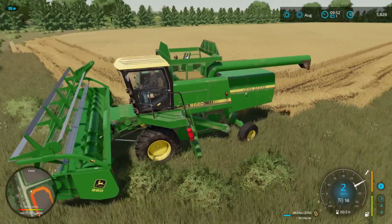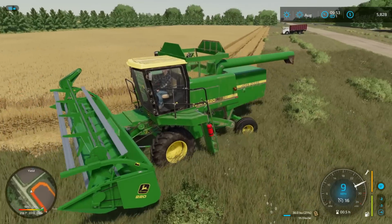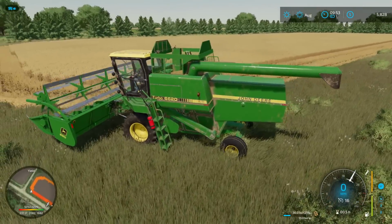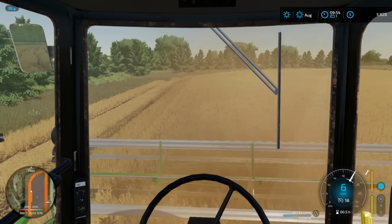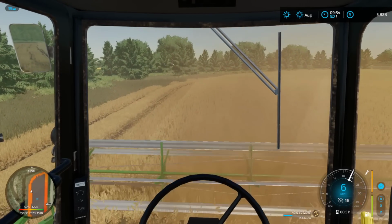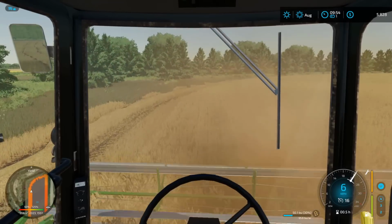We'll do one more loop around the outside, and then we'll come back around and start working on what would be north-south, I think, is how this field's oriented. In the meantime, I'd like you guys to sit back, relax, and enjoy a little bit of harvesting action on Grandpa's farm.